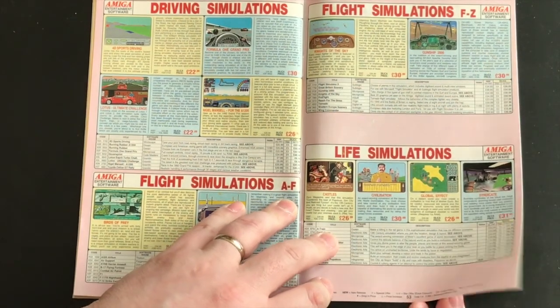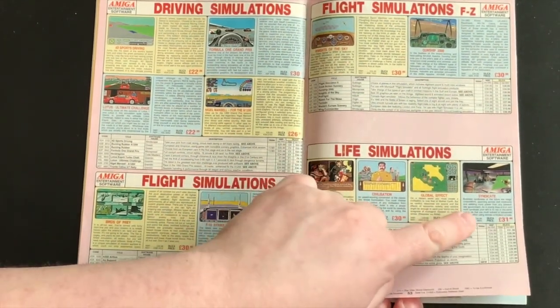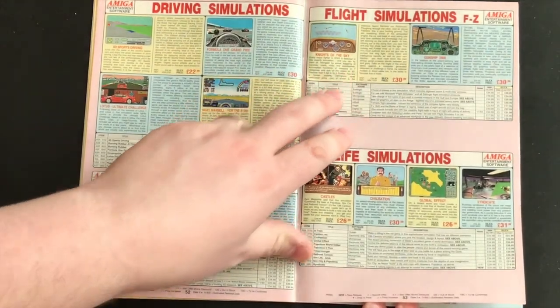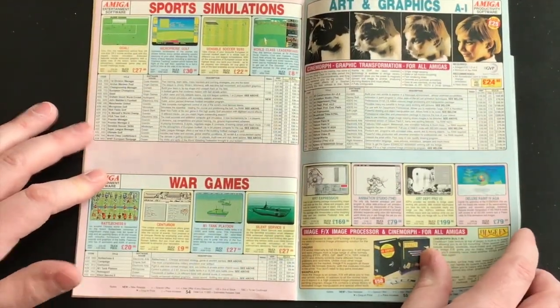Castles, £27. Syndicate, £31. I don't know why they're selling that, because if you've bought any Amiga out of here, you're going to get that for nothing. Knights of the Sky, great game. Sports Sims, oh, do you remember this?